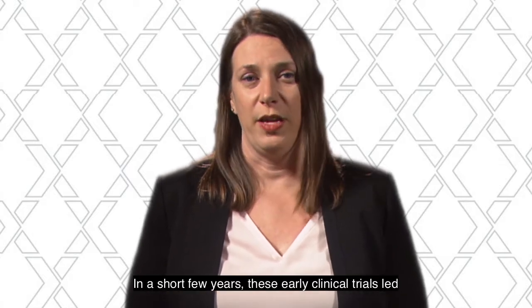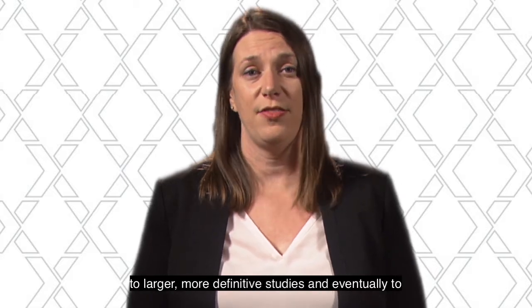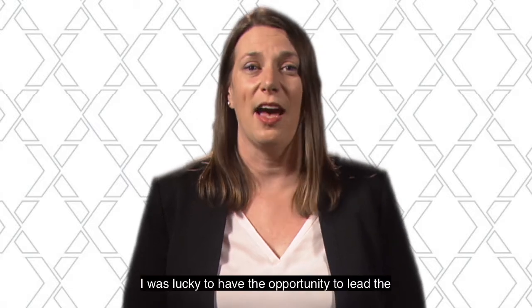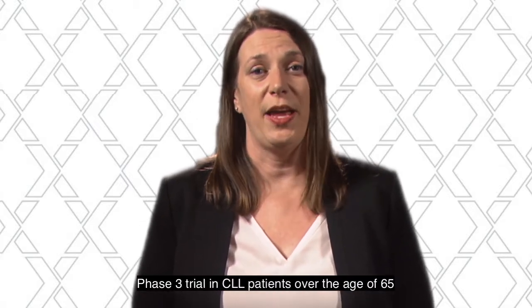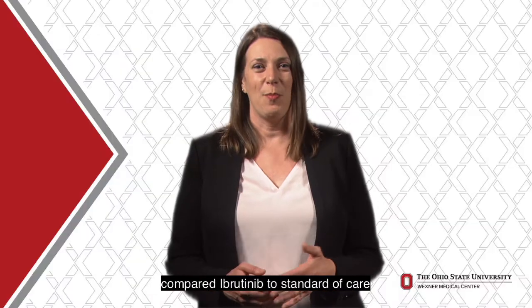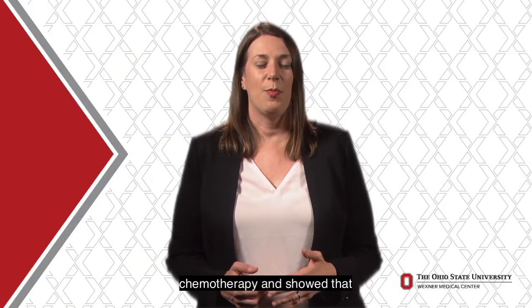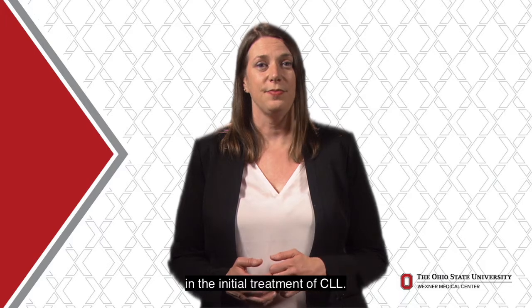In a short few years, these early clinical trials led to larger, more definitive studies and eventually to FDA approval. I was lucky to have the opportunity to lead the phase 3 trial in CLL patients over the age of 65 who hadn't received previous therapy, which compared Ibrutinib to standard of care chemotherapy and showed that Ibrutinib was superior, solidifying this drug's place in the initial treatment of CLL.